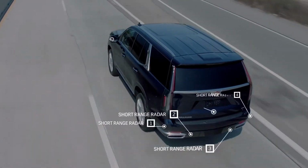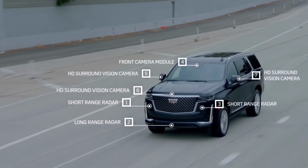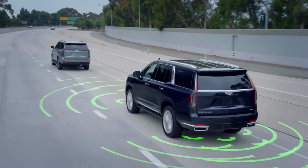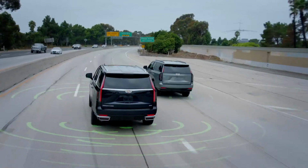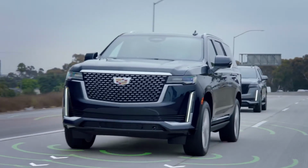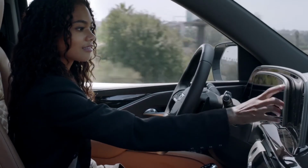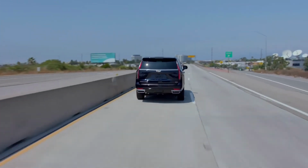Additionally, the new Escalade has a number of cameras and radars that support Super Cruise functionality. Enhanced Super Cruise is available on the 2021 Escalade, which includes new features like lane change on demand, allowing the hands-free system to change lanes on the highway when requested by the driver and certain conditions are met. Enhanced Super Cruise also includes performance and ease of use improvements, such as richer map information, improved software controls, and user interface improvements.